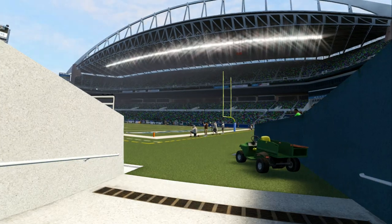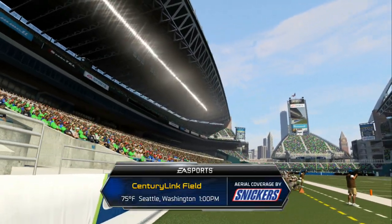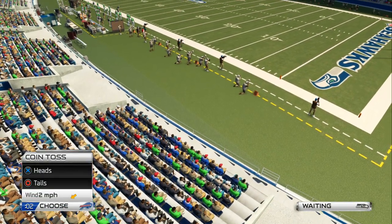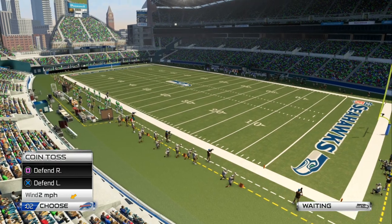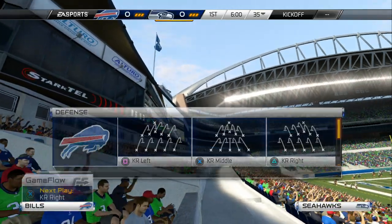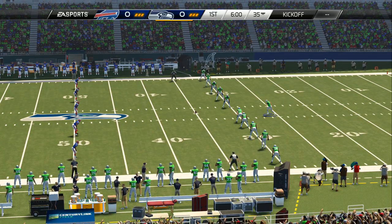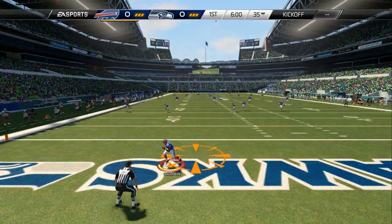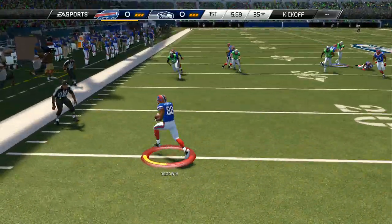Known to reach decibel levels comparable to that of a jet engine. CenturyLink Field is the location for this AFC East versus NFC West matchup between the Bills and the Seahawks. We got a crossover conference game about to kick off. When you don't know the other team real well, you know what happens? You get surprised. A lot of big plays. This will be fun to watch.